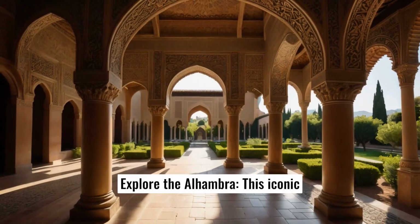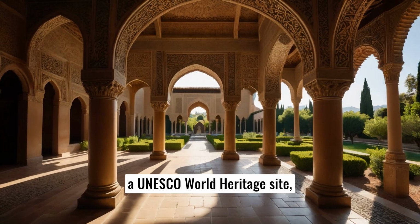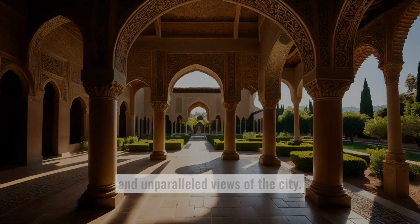Explore the Alhambra. This iconic palace and fortress complex, a UNESCO World Heritage Site, is a masterpiece of Moorish architecture with breathtaking gardens, intricate mosaics, and unparalleled views of the city.